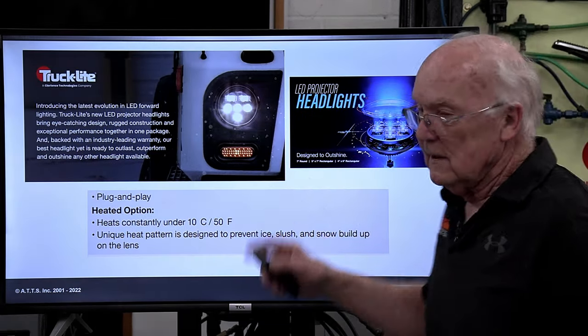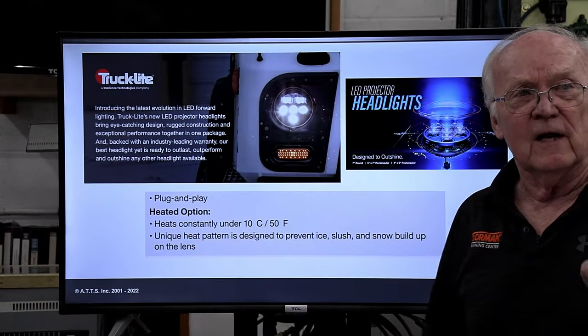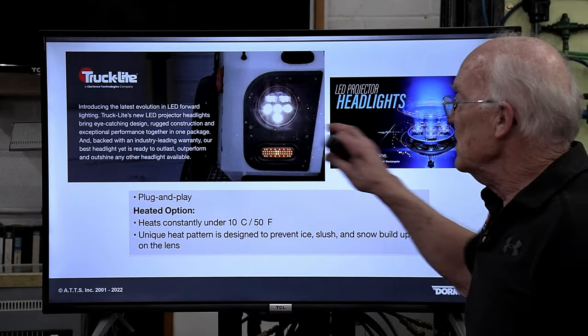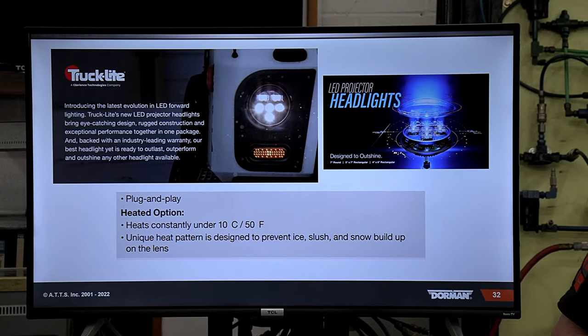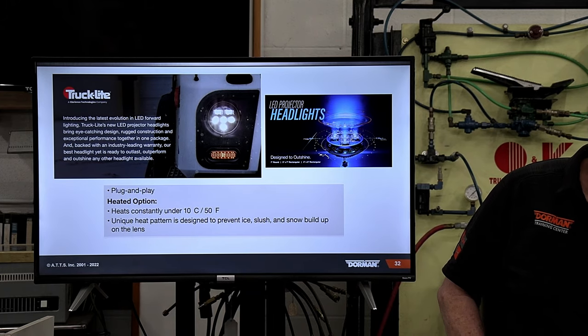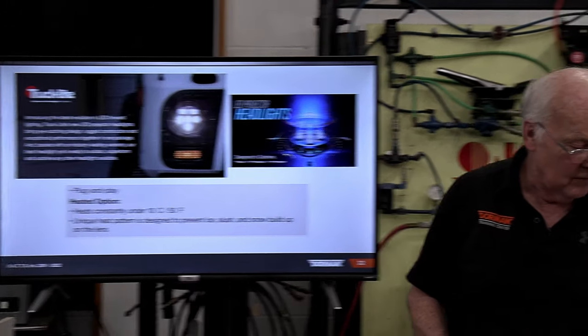Now, truck lights, okay? Just so you know, Dorman Products has a lot of headlights, the halogen direct fit headlights. But truck light, because they've been into the LEDs for years, a little bit of history on the LEDs. There was this guy named Nick Holonyak, while working at GE, he developed the first practical visible spectrum red LED, okay? And in 1991, truck light actually released the first LED stop lamp to commercial motor vehicles.